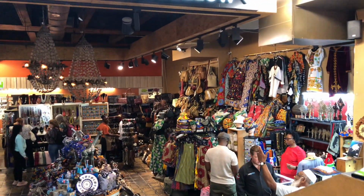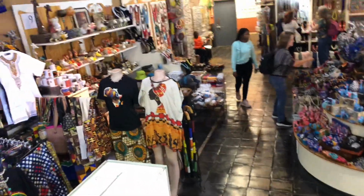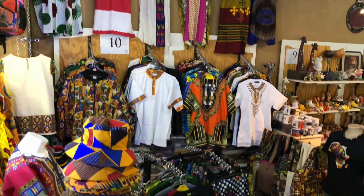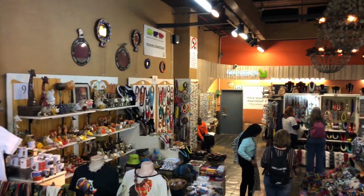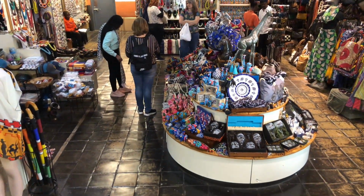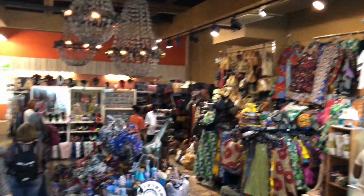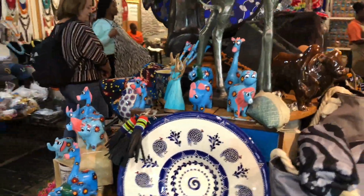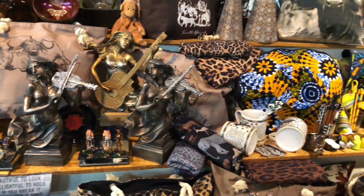So yeah, it's a beautiful open market in Rosebank. They got beautiful artifacts, like I said, from clothes, handbags, shoes, accessories. Oh my god, it's beautiful. Everything you can think of, I believe I'm seeing it right here.